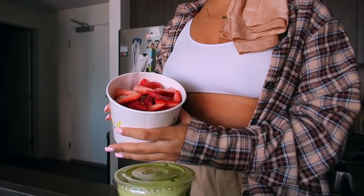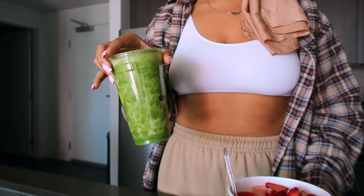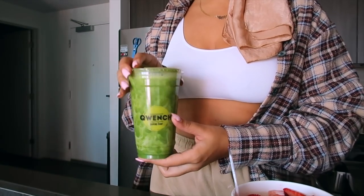I've just got an acai bowl here, and I've got a green smoothie. This actually looks so good, from Crunchy Quench. On today's vlog agenda, I need to clear coat my painting because it's officially dry.